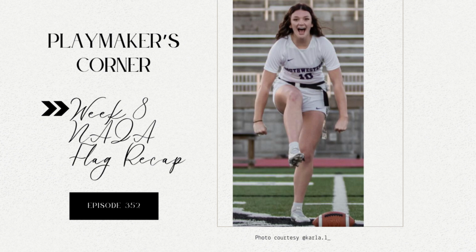So there you go there. Sorry it's not a longer recap, but we have plenty of other games that we also got to get to too. Alright, continuing on in this flag football frenzy, Warner would go ahead and play Campbellsville on Saturday here.